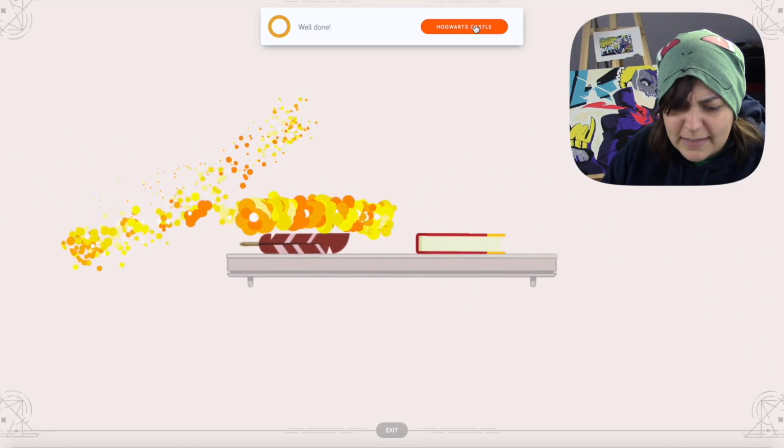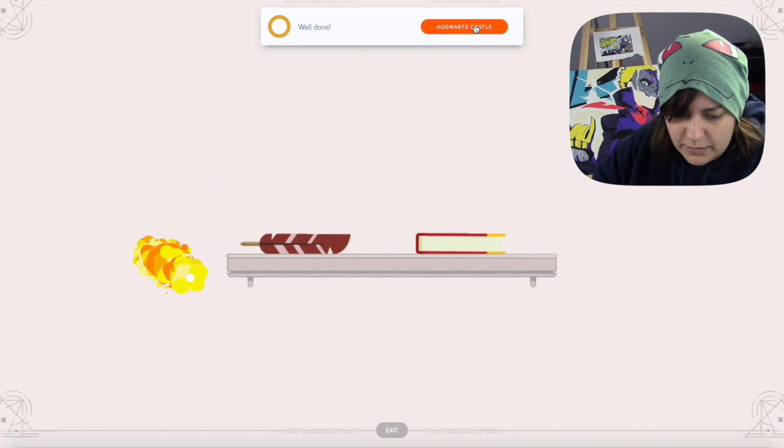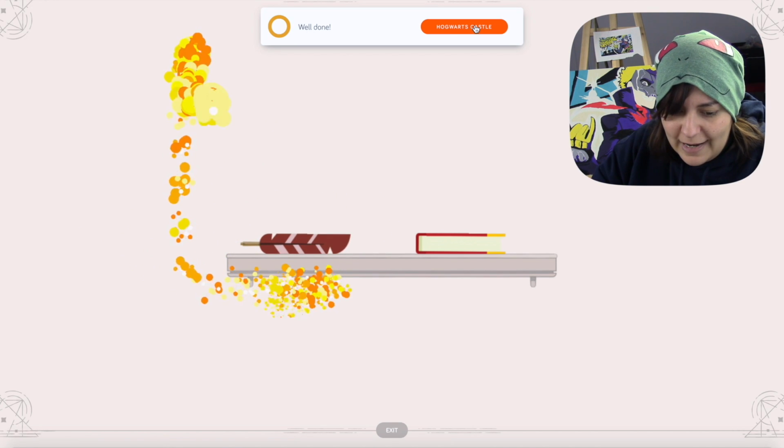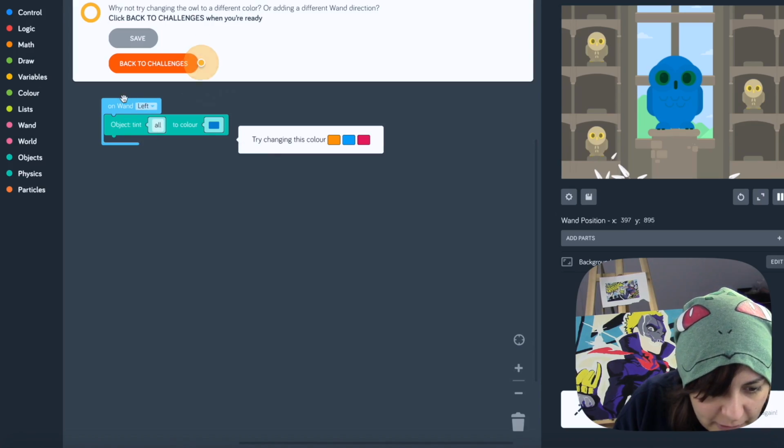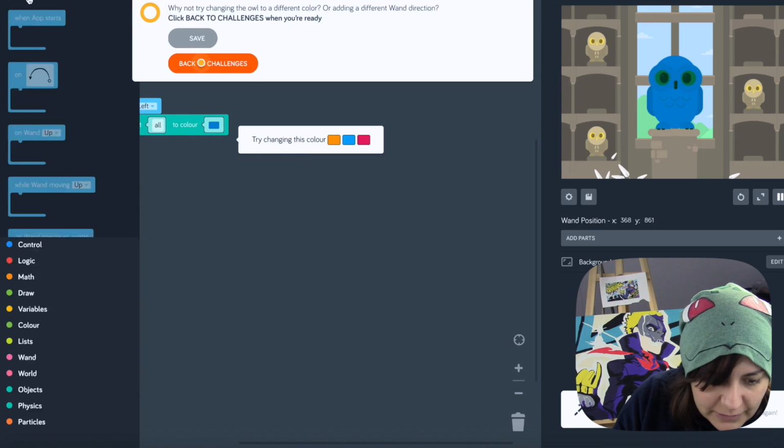I didn't know I could code, and I probably still don't know how to code, but as it's repeating itself, I'm learning the basics of coding, which I actually enjoy. I didn't know I enjoyed coding up until this moment. Which transitions into my next pro: it got me excited to code. I enjoyed the coding because it introduced it in such an easy way.